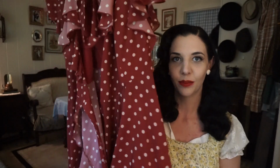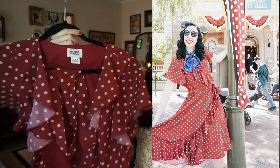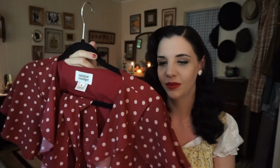This dress is actually a couple years old for me, but I just had to give it some more love. It's from Unique Vintage. I bought it for when my sister and I were going to the Jazz Age Lawn Party in New York City, but I also wore it when I went to Disneyland with her this spring, and it was a cute Minnie Mouse look. So I just love pieces that are a staple that works really well with different things.